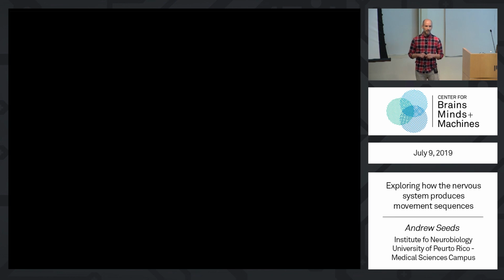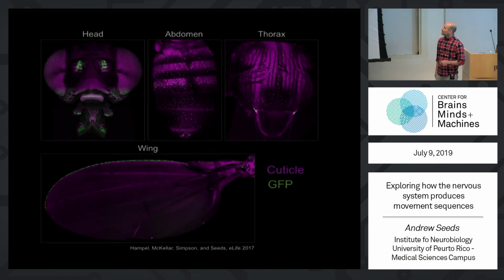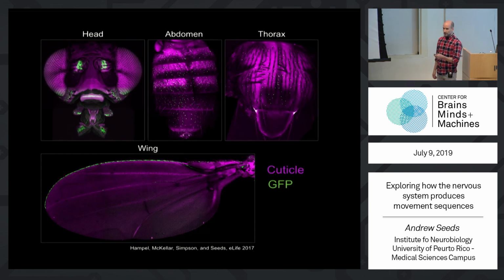If you remember back to earlier in the talk, when I described the screen I did to identify neurons whose activation is sufficient to stimulate grooming of specific body parts, when we looked at the expression patterns of some of these lines, we found that many of them targeted sensory neurons on different body parts. I'm going to show you one example on the next slide of a line that expresses in mechanosensory neurons all over the body. When you activate these neurons, it stimulates grooming of the body. Interestingly, I don't have time to show this, but it also stimulates a sequence that proceeds exactly the same as the dust-induced sequence. So here's what that pan-mechanosensory line looks like.